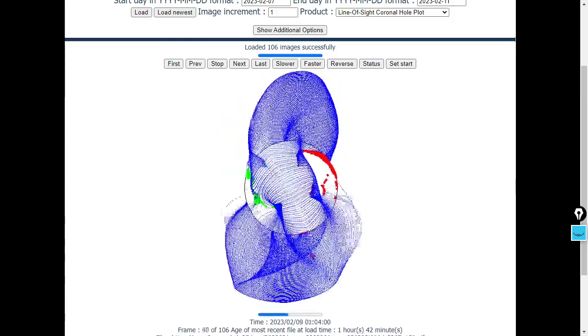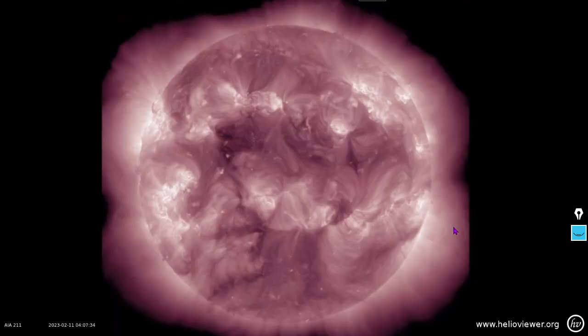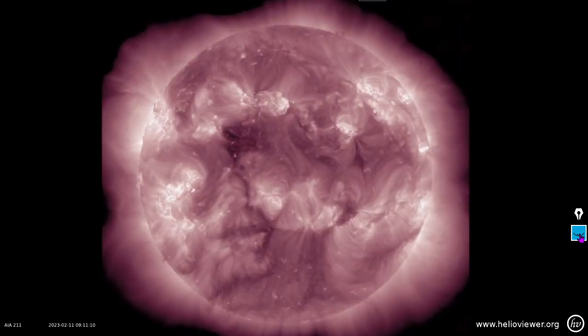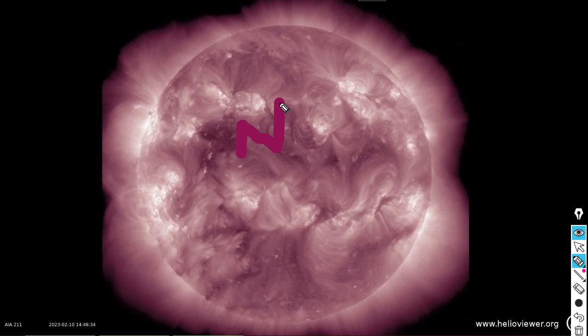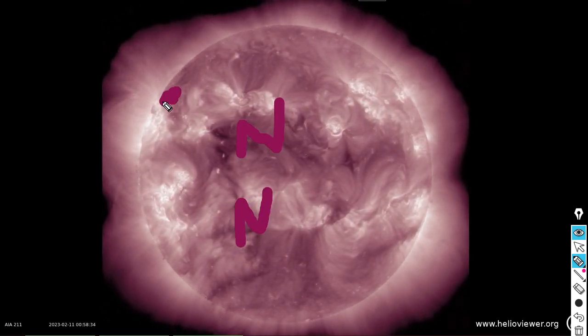If you're wondering the orientation of these coronal holes facing Earth here at the moment, these are all North Pole oriented. So this is north, these are north, this one up here is north as well.